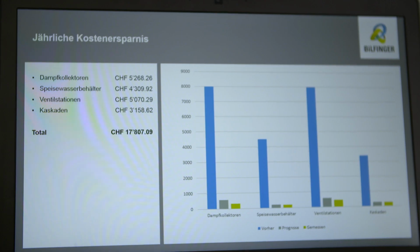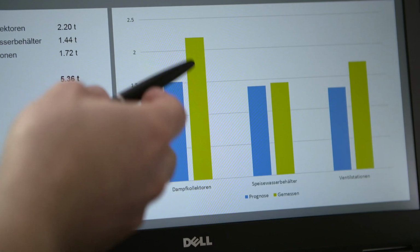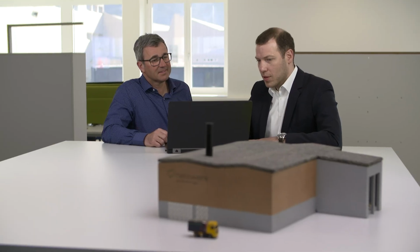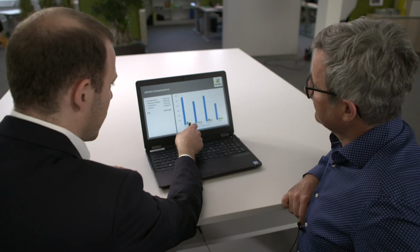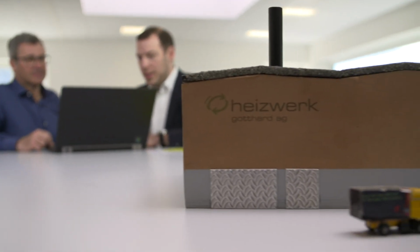It provides reliable information on current heat losses, the energy-saving potential of an optimization, and the economic efficiency in the amortization period. The Bilfinger TIPCheck report provides not only a precise picture of the current situation, but also a reliable forecast of the savings that can be achieved from optimized insulation.